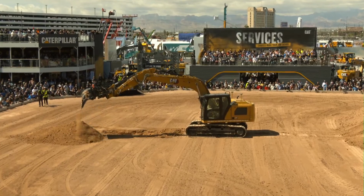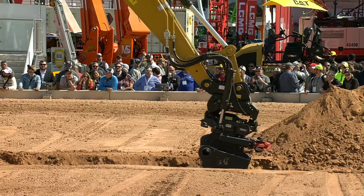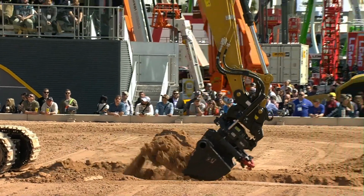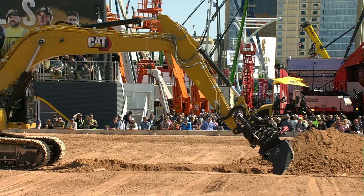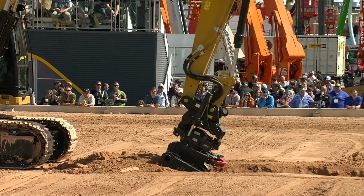Another key part of E-fence, everybody, is also cab avoidance. So whether it's a tilt rotator or a pin-on bucket, we know where the front parts and the cutting edge are, and it prevents that bucket, on longer stick configurations with couplers where there's a larger stack-up, from hitting the cab. It keeps that work tool out of the cab, helping protect the operator and also helping protect your investment.